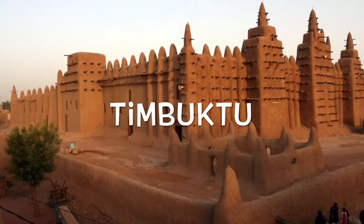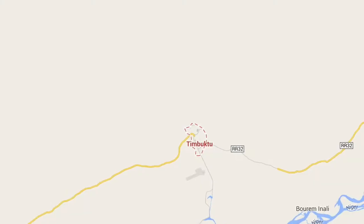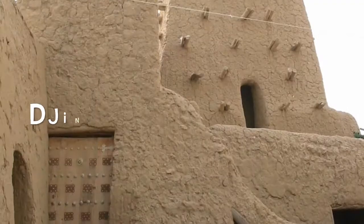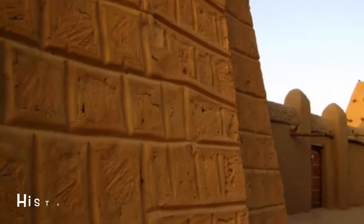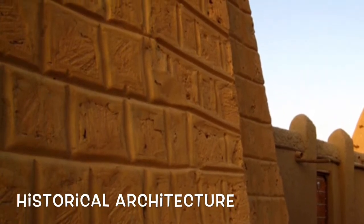Timbuktu was an intellectual and spiritual capital and a center for the propagation of Islam throughout Africa in the 15th and 16th centuries. The Djingareyber Mosque is a famous learning center of Mali and is made entirely of earth plus organic materials such as fiber, straw, and wood.